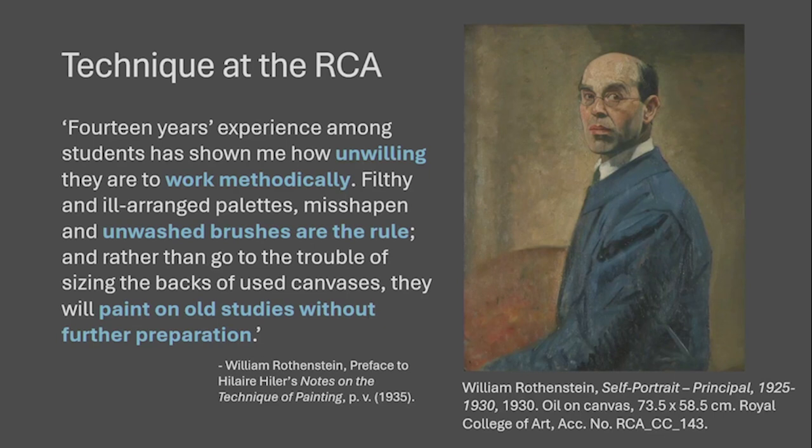One particularly useful contemporary source is Hilaire Hiler's 1935 book, Notes on the Technique of Painting, which is a wide-ranging manual of recipes and instructions to artists about the best practice for materials and techniques. And in a lovely coincidence, the manual was accompanied by a preface written by William Rothenstein, who, as Laura has already mentioned, was principal at the RCA during Felicia's studies. In the preface, Rothenstein praises the book and stresses the importance of technical mastery and a well-built painting, which can stand the test of time.